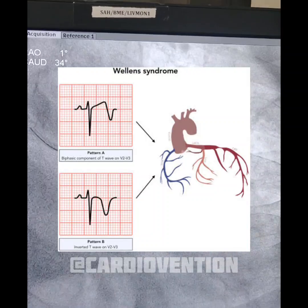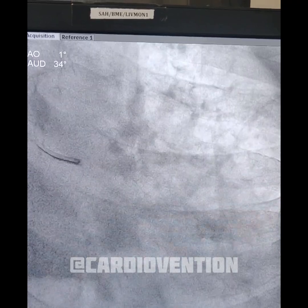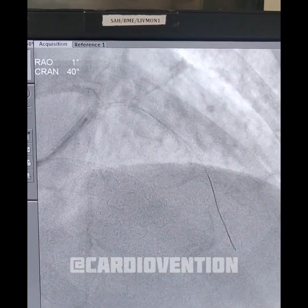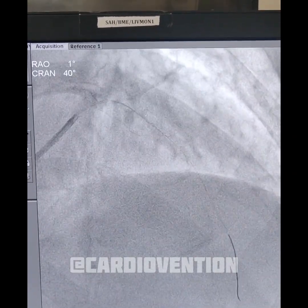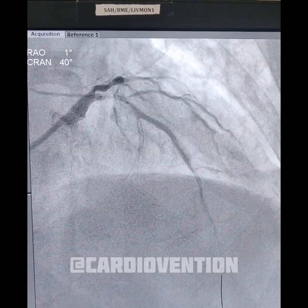So what are the clinical clues? History of recent chest pain, often resolved by the time the ECG is taken. No ongoing symptoms during ECG recording, minimal enzyme elevation or even normal troponin levels early on, and pain-free but ECG shows dangerous findings.